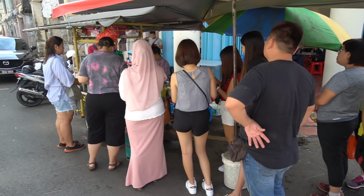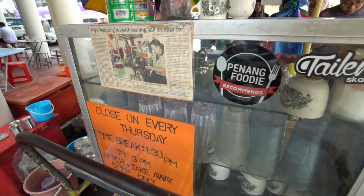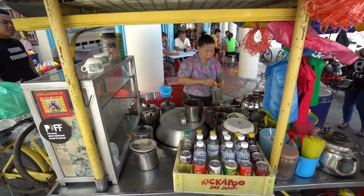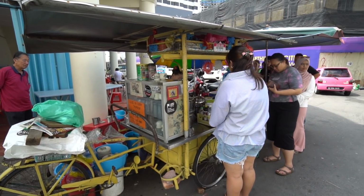So we are here at the iced coffee stall, and this is an extremely popular yet very modest stall. This auntie is here 6 out of 7 days of the week, and she just has a little bicycle cart that apparently she is serving some really good iced coffee out of. So we're gonna wait in line. There's quite a big line, and we are gonna order ourselves up a coffee.